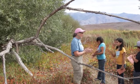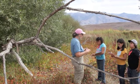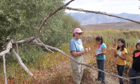So now we have to figure out the most important question on that page, because it takes us right back to what we're trying to do. We're trying to solve that mystery. So are they native?